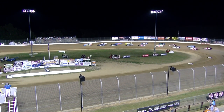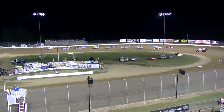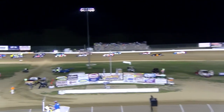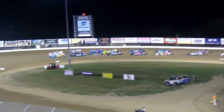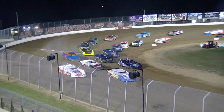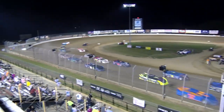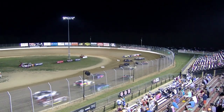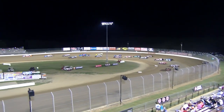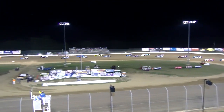Race fans, it is go time. Green flag set to fly this time. Todd McCoyne and Todd Shoot going green. Well, it's going to be Todd Shoot racing out to the early lead over Todd McCoyne.